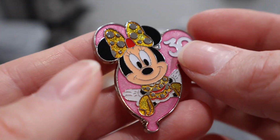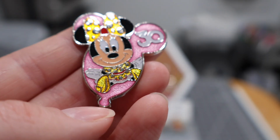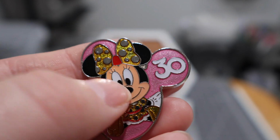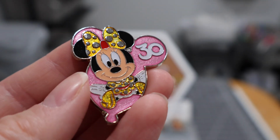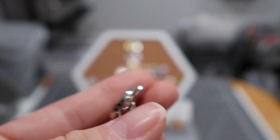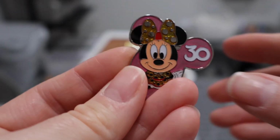I'm going to do some research on her because I really know next to nothing about this pin or about the other items I purchased. I'm thinking that this is a pin that was produced in Japan only. That's my guess anyway. So it's a beautiful pin. I am happy to have it and excited to learn more about it. So we'll add that to the board.